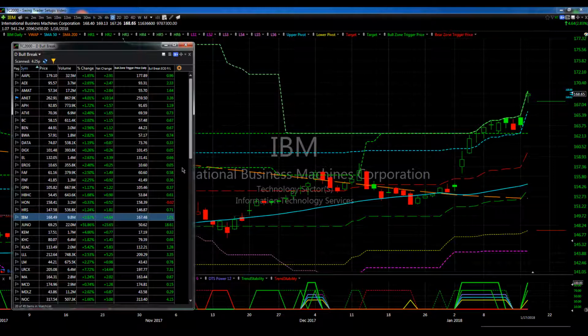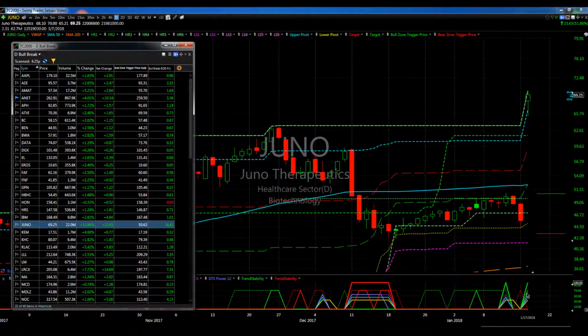IBM's getting really strong on the weekly chart. It came up last week on our bull break on the weekly. Even on that little small weekly it still broke into the bull zone. Actually broke in 2 weeks ago, but this week is bringing in my yellow band on the weekly as well. So some momentum really picking up here on IBM. Again, we talked about this earlier.